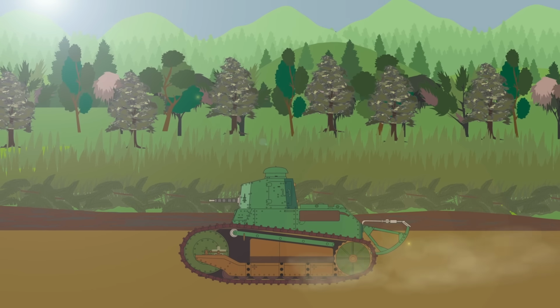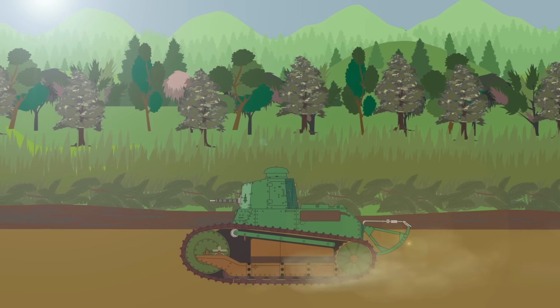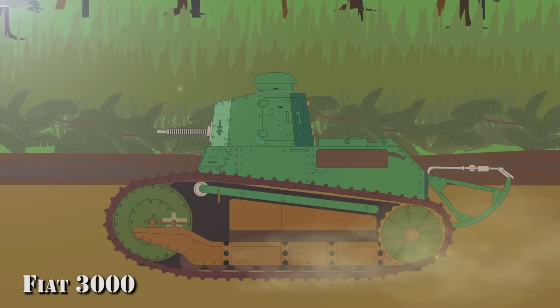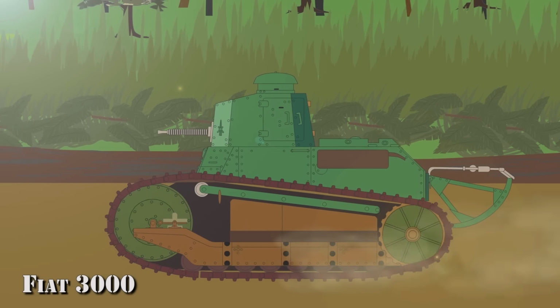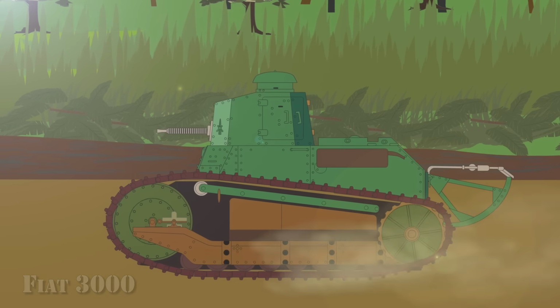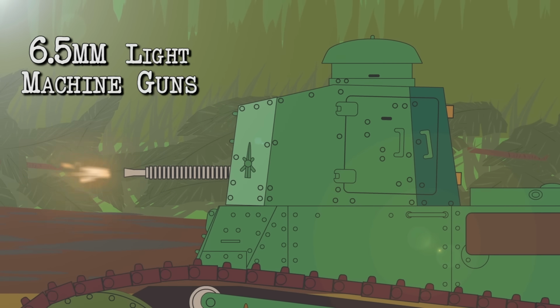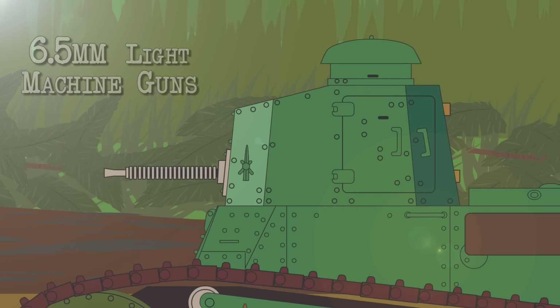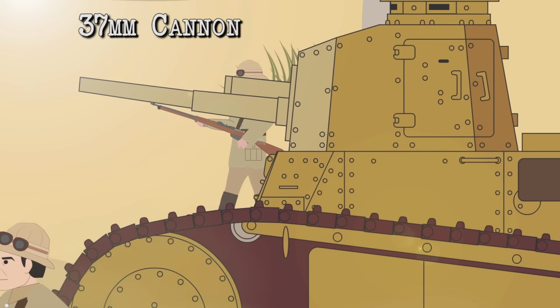The Italians were early to utilize the concept of the tank, introducing it into their armed forces as far back as 1921 in the form of the 6-ton Fiat 3000, which was based on the French World War I Renault FT-17 design. Though it had proved popular with the Italian army, they realized that the tank was too lightly armed, having just 2 6.5mm light machine guns. So in 1930, they upgraded it with a 37mm cannon, along with a more powerful engine and better suspension.